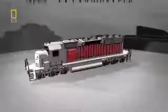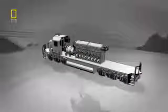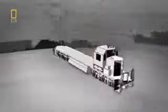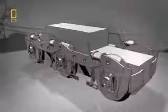Stage 1, the strip down. Cut and skin the steel outer shell of the locomotive to expose its power core. Stage 2, the gut out. Remove the locomotive's internal workings, the prime mover and generator. And stage 3, the final breakdown. Cut away the cab and torch through the over 7 centimeter thick solid steel locomotive bed to salvage the wheels and supports.